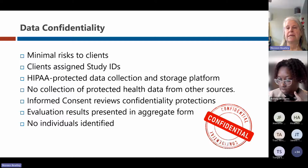If you need to email us a question about a specific client, we're going to ask you to use that study ID, not the client's name or the address. We're also going to set permissions in REDCap to limit who has access to certain data. For example, for the most part, each grantee will only be able to view and edit the data you specifically collect for your clients. And you won't be able to see any other grantees' data.